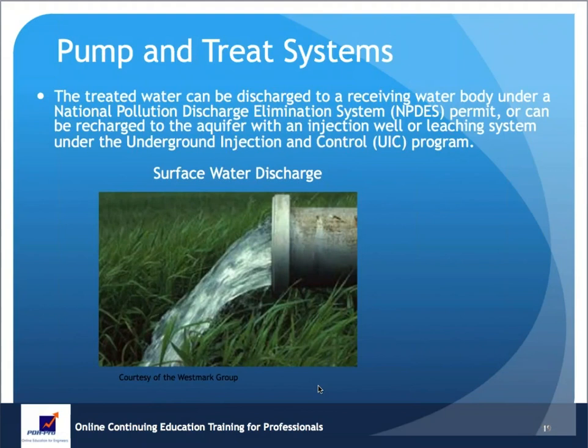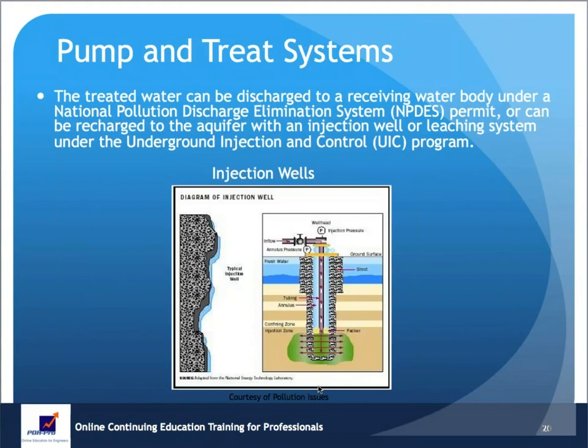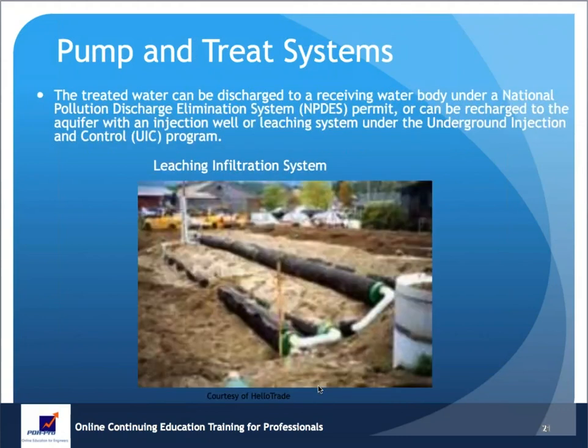The treated water can be discharged to a receiving water body under a National Pollutant Discharge Elimination System permit, called an NPDES permit, or it can be recharged to the aquifer with an injection well, which may be regulated under the Underground Injection Control Program, UIC, or it can be recharged back into the aquifer using a leaching system, a leaching field, not unlike a septic system leaching field.